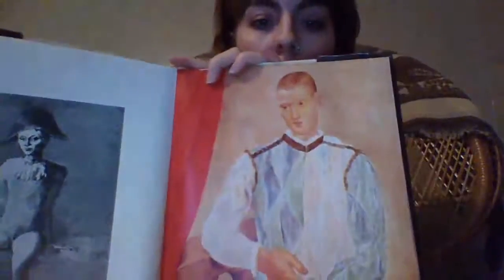He's done so many different things, and a lot of the stuff in here is his sketches. I'm trying to get some that are in color. Here's one. This would be a great example of cubism.